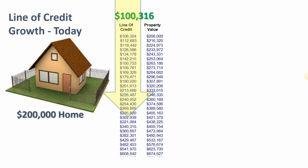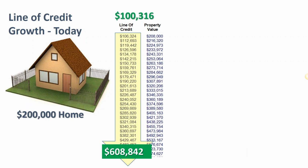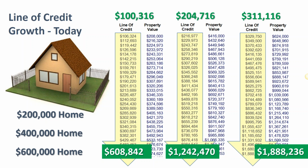Wait a minute. Stop the tape. Rewind that if you're listening. So a $200,000 home produces around a $100,000 line of credit. Notice what happens to that line of credit over the next 30 to 31 years. It grows to nearly $609,000 if unused. We'll look at a $400,000 home and a $600,000 home. So notice, your client has a $600,000 home. They're 65 years of age. They take out a line of credit. And that line of credit is unused, and it grows to $1.9 million in 31 years.